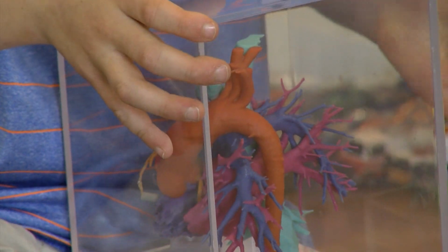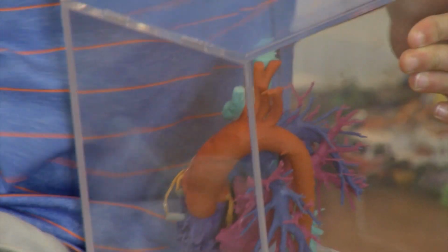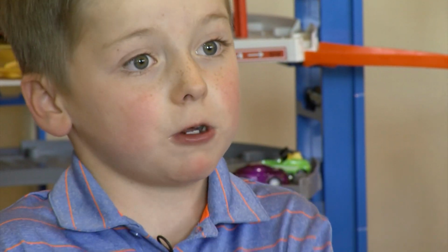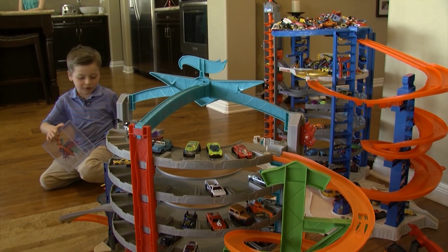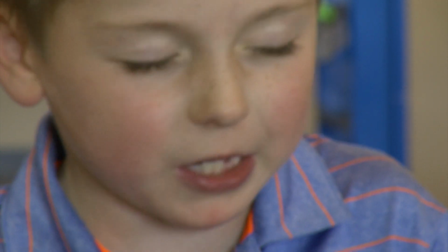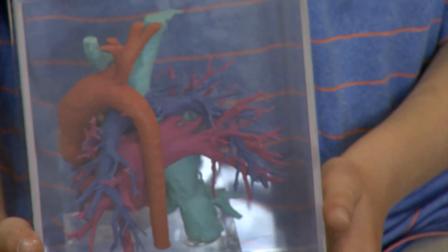It's basically normal. It pumps normally. But sometimes when I'm beating my heart, it stops, but then it keeps going. He was born with just one working ventricle and a hole in the place of the other. His heart was also tilted to the opposite side of his chest. It basically helps my body and keeps my body alive.